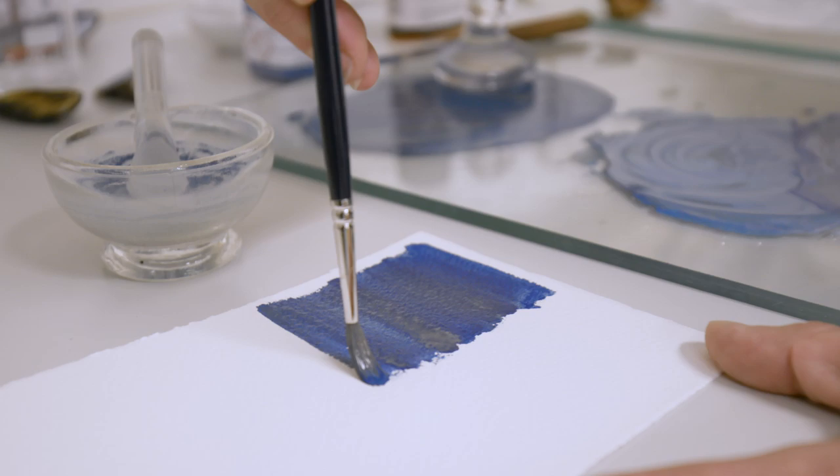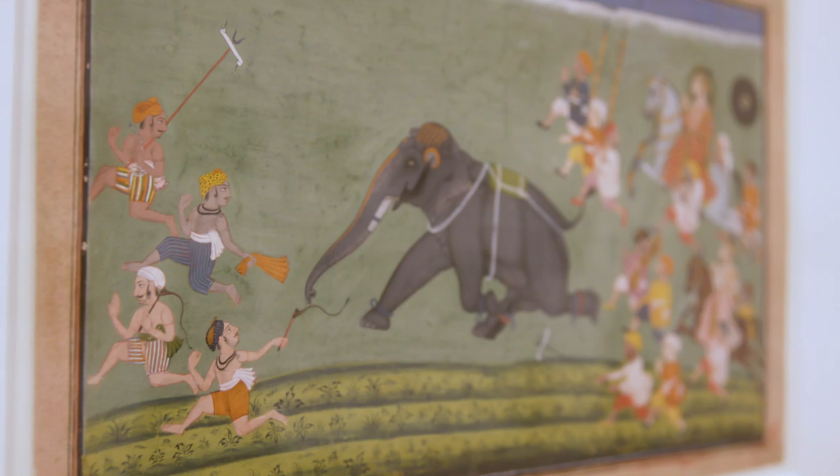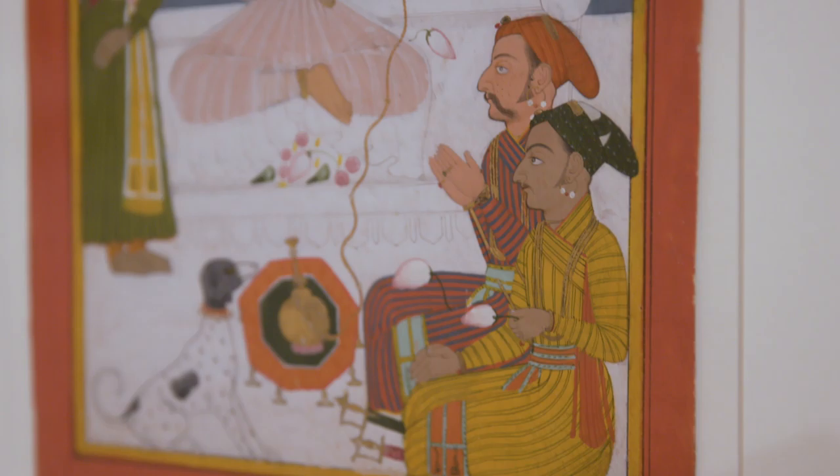We've managed to source chalks from Rajasthan, malachite from Persia, likewise cinnabar, which you'll see on the beautiful red borders in many of the paintings.